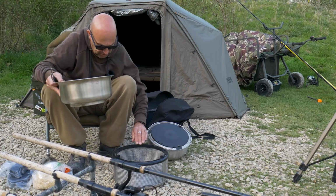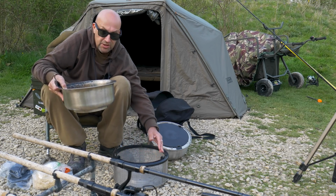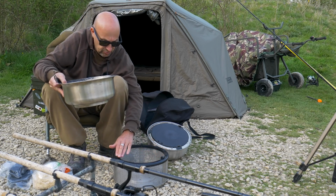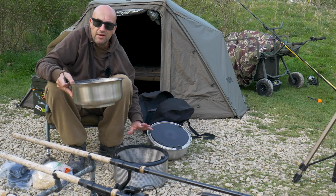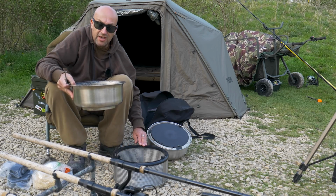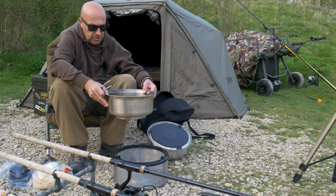Now on the base you've got these three what they call rubber grommets. Now it's essential that these are in good condition, so if you bought a second hand one, check these grommets out and make sure they're good. If they're not, and I'll explain why in a minute, you can get a brand new set online, and they don't cost too much.